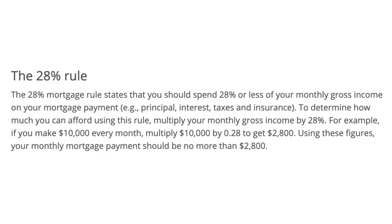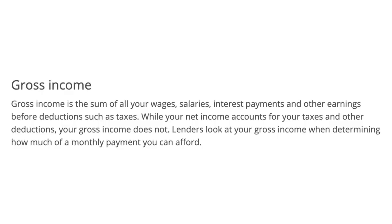Now, before you officially buy a home, there are a few general rules that you can follow to make sure that you can even afford it. The first being the 28% rule. This rule states that you should spend at most 28% of your monthly gross income toward your mortgage payments that include your principal, interest, taxes, and insurance. For those curious, your gross income is basically all of your income before taxes.